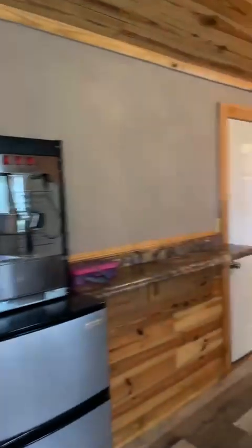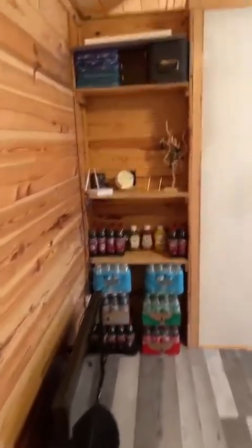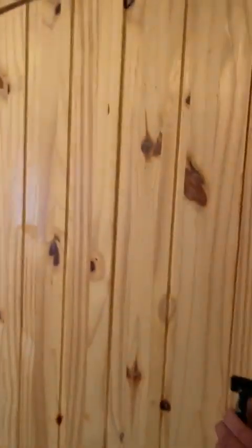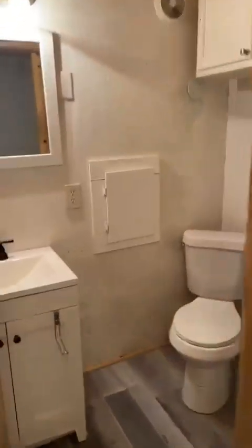Large kitchen, plenty of room to add more cabinetry. And we've got a full-size electric stove and full-size fridge. That goes back out to the porch we were just on. This is a second bedroom. You could get a queen in here. It's got barn doors. Another barn door for the restroom.